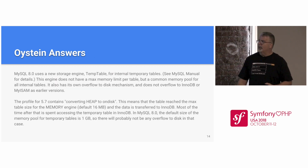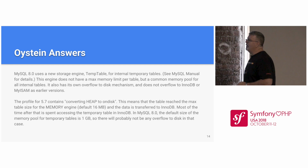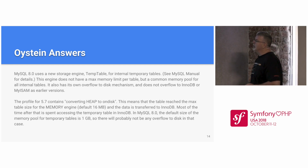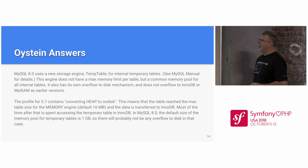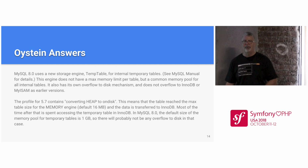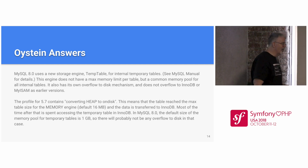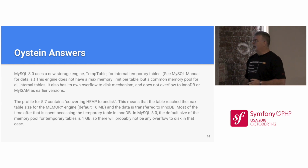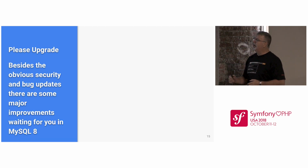Luckily, one of our engineers, Oystein Grovlin, came out and said, MySQL 8 uses a new storage engine for temporary tables. Before, temporary tables had a memory limit, and if it hit that limit, it had to copy everything over into InnoDB and do some other machinations. Very expensive, a lot of overhead. The new temp table is amazing. It does a lot of things a lot faster.